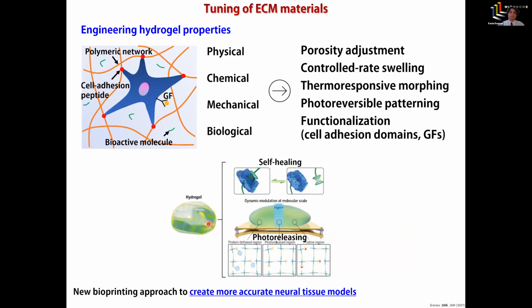And the next step would be to further engineer the properties of these hydrogels in terms of physical, chemical, and biological properties. So we could control the porosity by changing the molecular weight and cross-linking density. We could control the rate and the degree of swelling in these hydrogels. We could induce thermoresponsive morphing or photoreversible patterning for on-demand release of growth factors and other cues. And we could also functionalize these polymer networks with cell adhesion domains and so on. And we could explore the use of self-healing hydrogels.